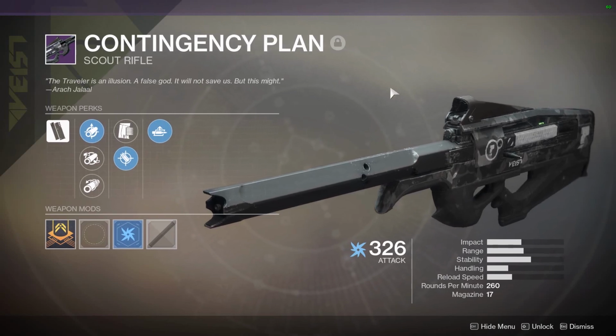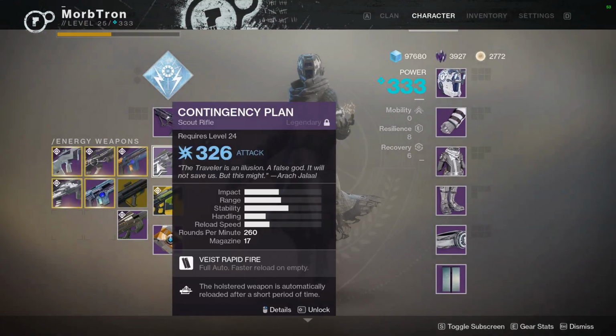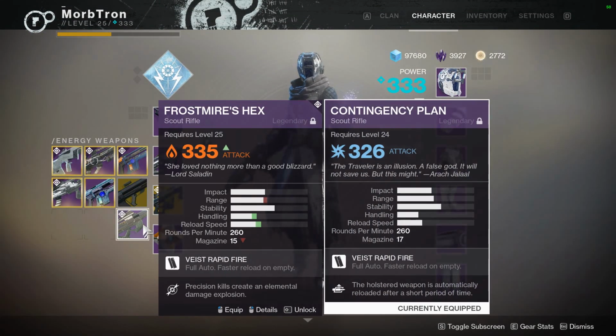So this weapon feels a lot like the Frostmeyer's Hex. It actually has a pretty comparable stat base when comparing it directly to the Frostmeyer's Hex. The way I've got my Frostmeyer's and the Contingency Plan set up, the Frostmeyer's has 2 fewer rounds in the mag, even with Contingency Plan having its lower magazine option. The Frostmeyer does have better handling and reload speed, but a little bit less range. Stability and, of course, impact are the same.